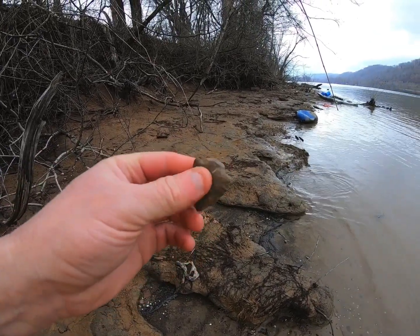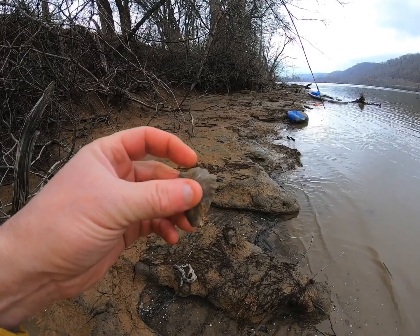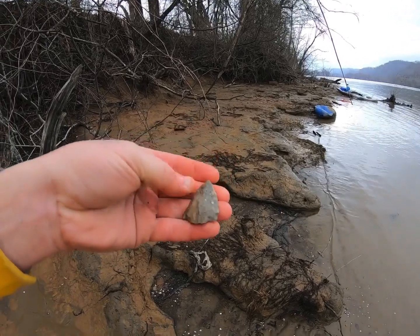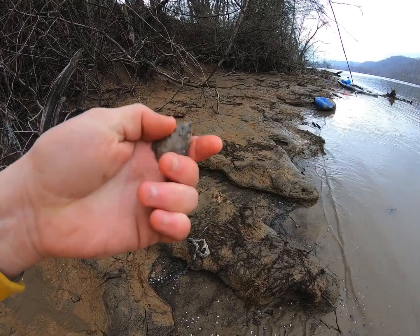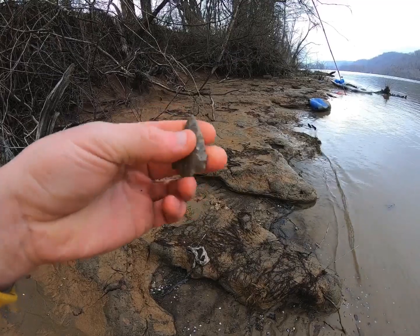I don't know. It doesn't look like a... It's not a clean snap. It's got like 3 chips out of it right there. Maybe it was worked down. Might have worked that down. I don't know. That's not a bad point. Not the greatest material. Material's a little rough. It's got a little fossil in it right there. But we're on the board.